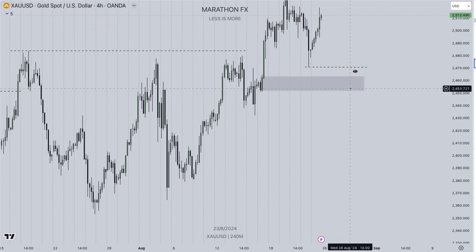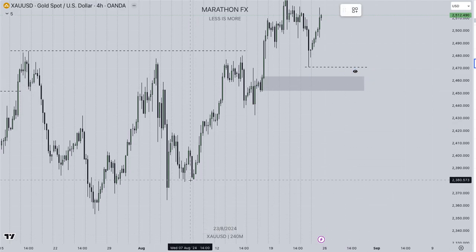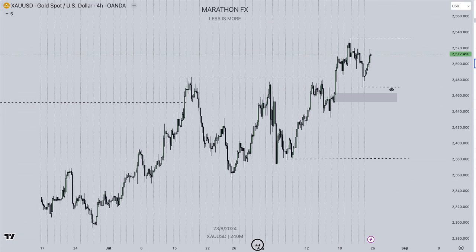But if this zone should fail, now you should be looking to sell, go down to these areas down here. That's just how you react to price. That is just how you react to price.